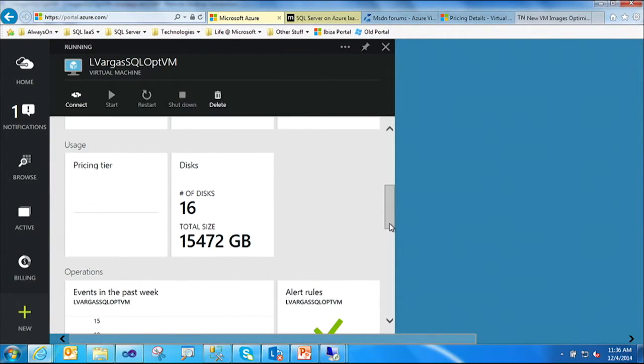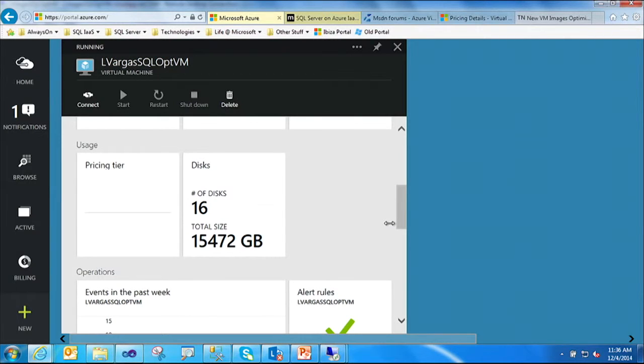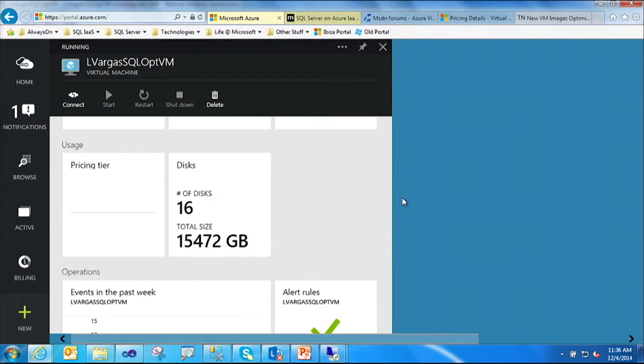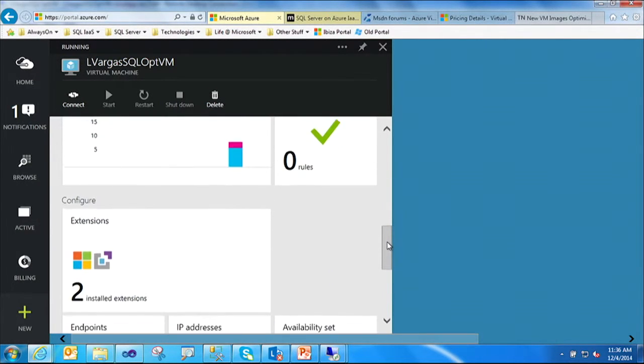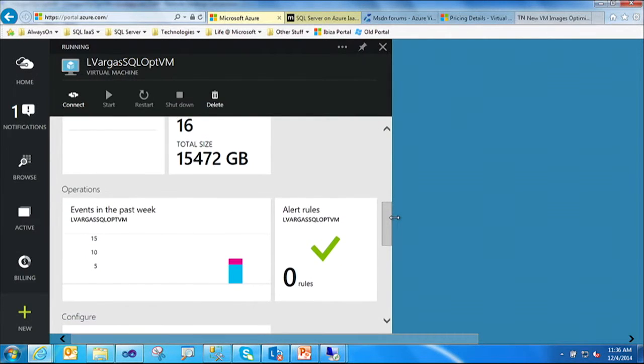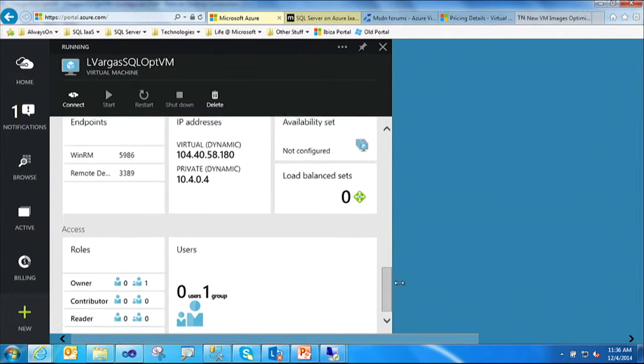Number of disks. So we talk about the disks. In this case, this machine comes with 16 disks. I can look at the total size of them. So it's almost 16 terabytes of data. And that's it. So if there are some operations here, some alerts, it will be raised.